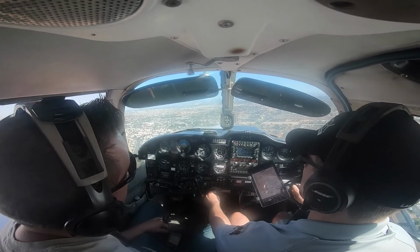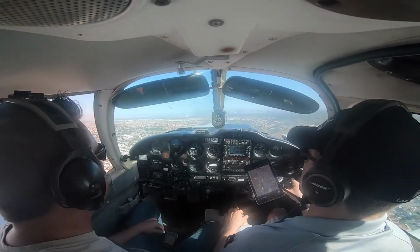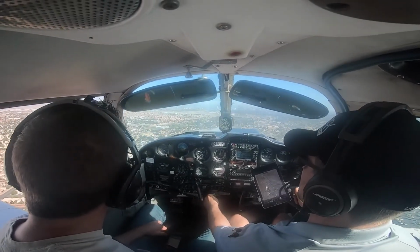Cherokee 16 Whiskey, runway 12 right, clear to land. 12 right, clear to land, 16 Whiskey. Station 43 X-ray, I'm going to taxi hold Charlie to park. Hotel to park is fine.